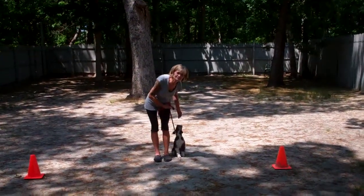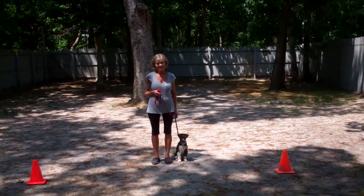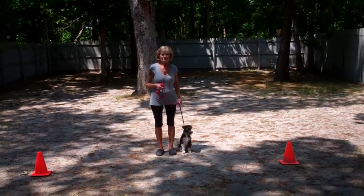We're here with Nora and Kodi, and we're going to demonstrate all the obedience commands Kodi's learned here at school. We're going to start off by introducing the training equipment.